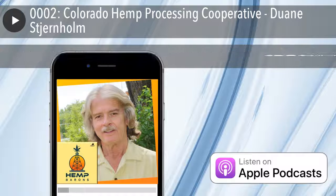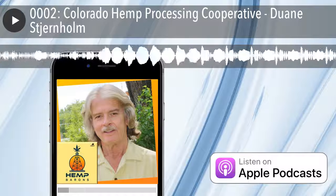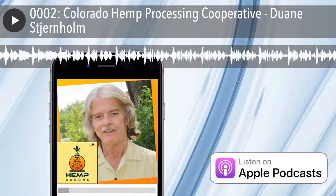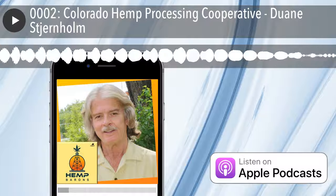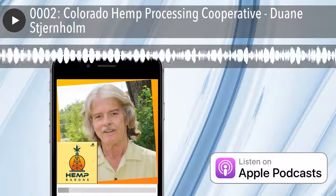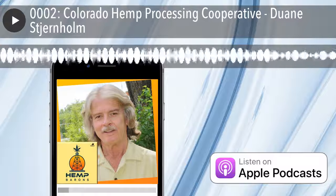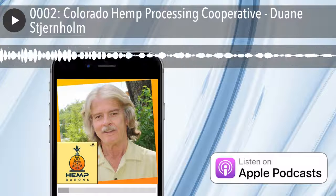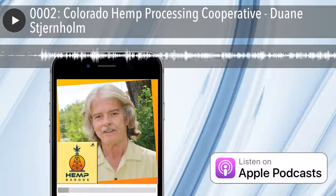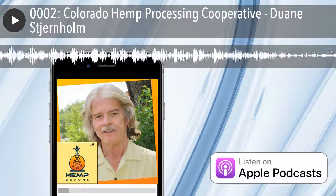I see. Can we jump backwards a second and talk about a processing facility? Just explain to me how a processing facility works so that I can visualize what one would look like. We're doing full plant processing. So we will harvest the seeds and the flowers, and then we will take that material to the processing plant and separate out the seeds from the flower. And then we also have the stalks to deal with.